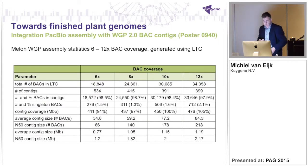But the question that we wanted to address is, if you integrate such a de novo genome sequence generated with Pacific Biosciences with a whole genome profiling map, at what depth of coverage of this physical map is necessary to obtain a certain superscaffolding efficiency. So also for melon we had a whole genome profiling map comprising 12x BAC coverage in total, and we did what we call a decremental analysis. So we took subsets of the initial BACs of 6x, 8x or 10x coverage, as well as the total of 12x.